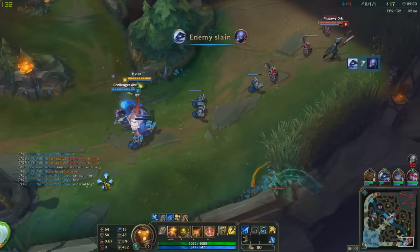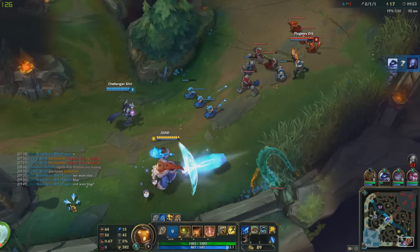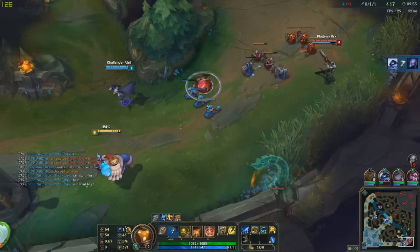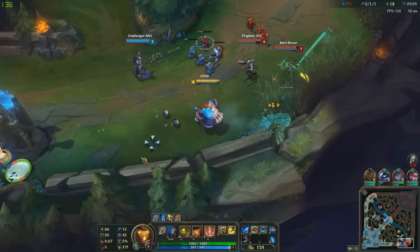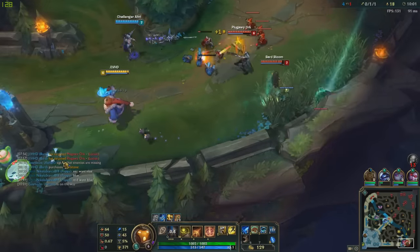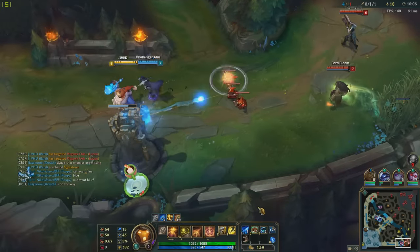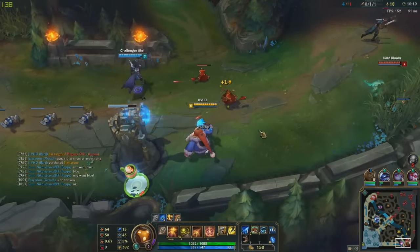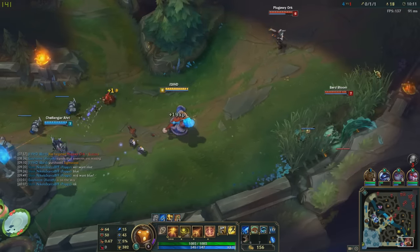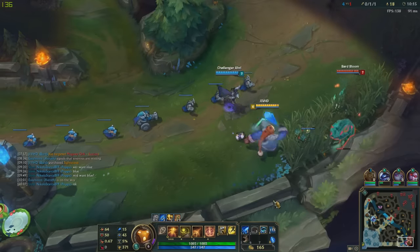Alright, Alawi's probably in that bush just because you can tell by her tentacles. It's pretty obvious. Alright, I don't even know if I got her or not. Oh, cool. Let's go ward. Damn, I didn't want to get hit by that. That E. I'm gonna act like she's not there. Free tentacle.